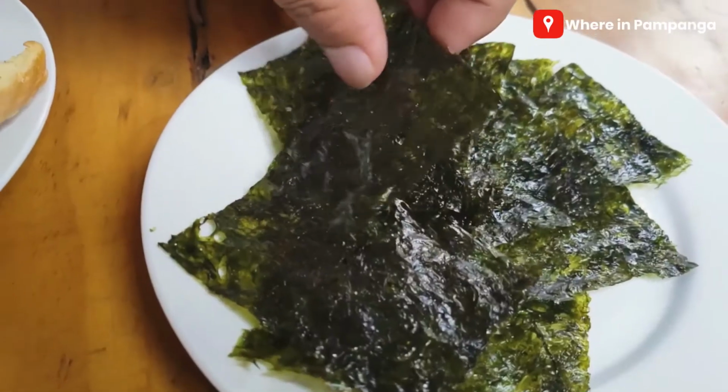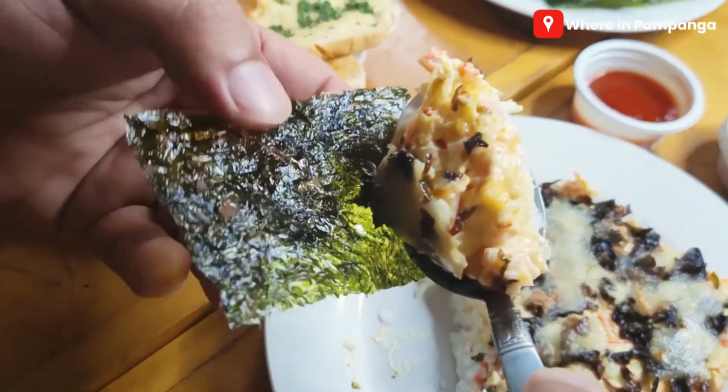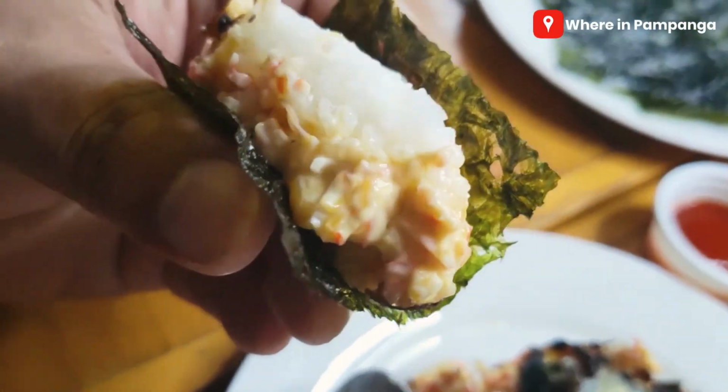I think I'm gonna go first with the baked maki. Okay, so the baked maki comes with the sriracha sauce. Let's taste first without the sriracha sauce. So again, I did the normal thing, nori plus baked maki, one whole thing. Wow. Siguro may mango to. I think so. It's so refreshing.